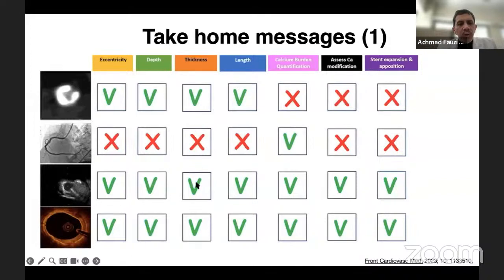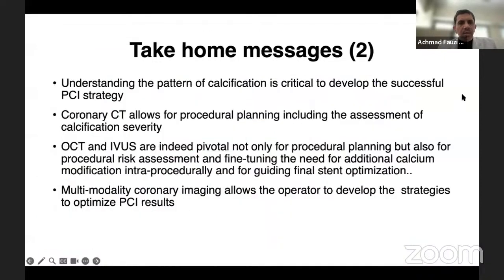Some of the thickness we can estimate by IVUS, and OCT is the perfect tool to identify the calcified plaque. So understanding the pattern of calcification is critical to develop successful PCI strategy. Coronary CT allows for procedural planning, including the assessment of calcification severity. OCT and IVUS are indeed pivotal, not only for procedural planning, but also for procedural risk assessment and fine-tuning the need for additional calcium modification intraprocedurally and for guiding final optimization. In the end, multimodality coronary imaging allows the operator to develop the strategy to optimize PCI result.